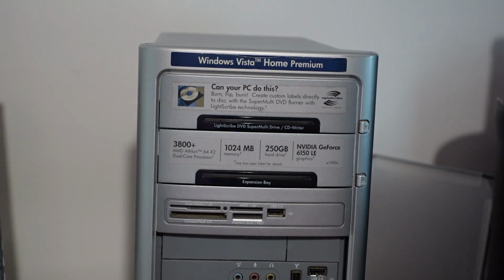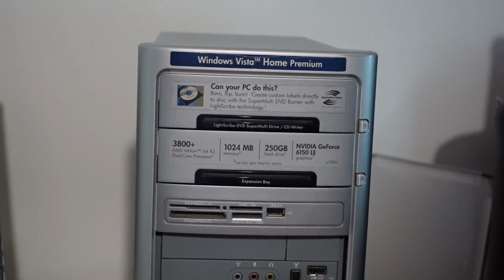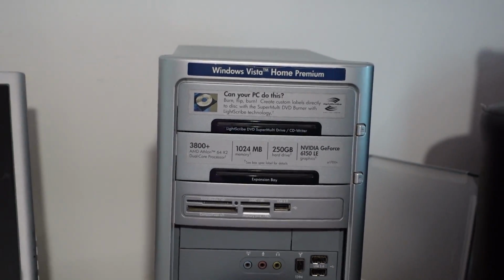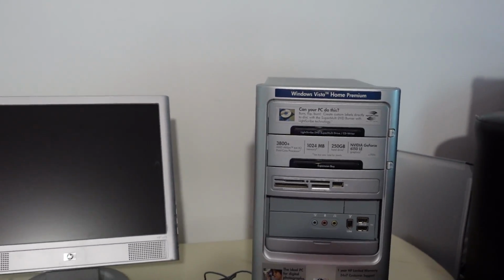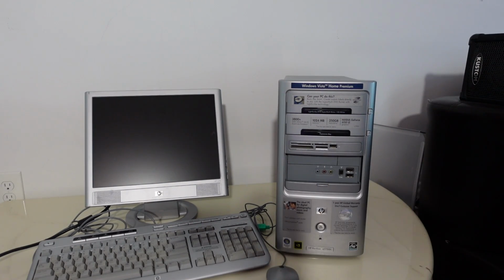But this guy right here, I saw this on Facebook Marketplace, and I posted it on my community tab with a snarky little comment of, oh, you know, I was so excited to see this, and then I realized it was Windows Vista. I didn't really look at it though. I didn't make an offer or anything like that. It was listed for $40.